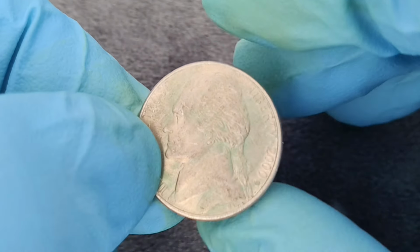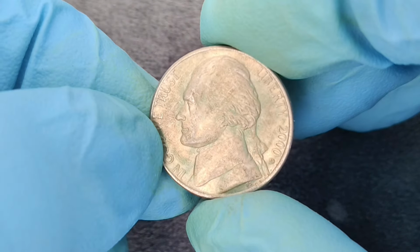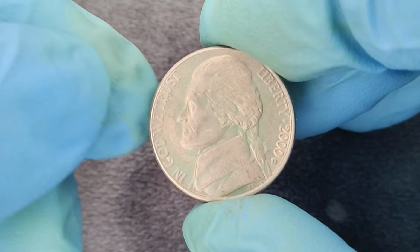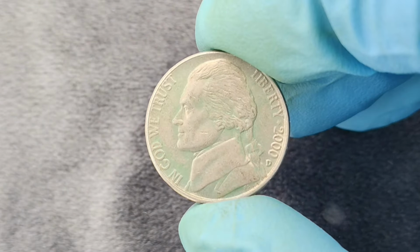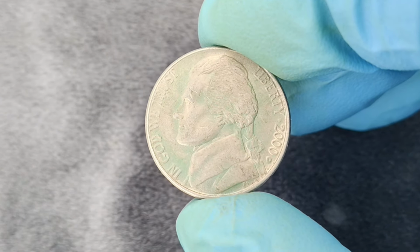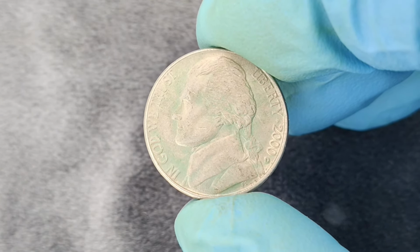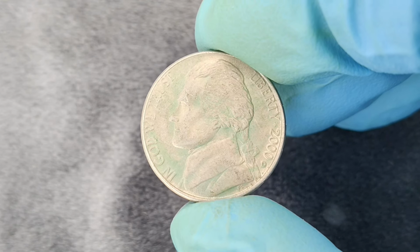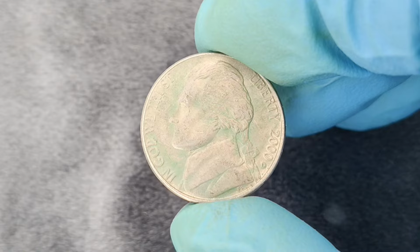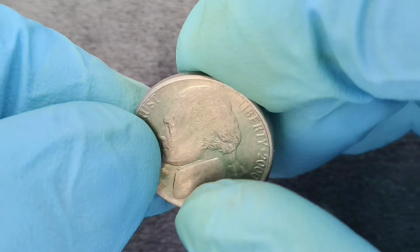Now, let's talk numbers. As of today, the market value for the 2000 D Monticello nickel in extra fine condition can vary widely based on its grade and current demand. Typically, you might see prices ranging from $300,000, but in certain auction settings, coins in pristine condition can fetch upwards of $350,000 or more. Keep an eye on marketplaces like eBay and auction houses to see where prices are headed.